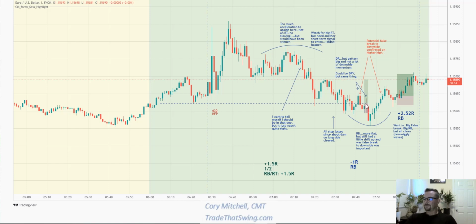So I actually ended up taking a long here once we stalled just above this prior swing low. We drop, trigger bar here, and then I'm waiting for the breakout above it. We get a very quick breakout, and then it very quickly fails. We get a strong sell-off, but then almost immediately we move right back above that key level and continue to the upside.